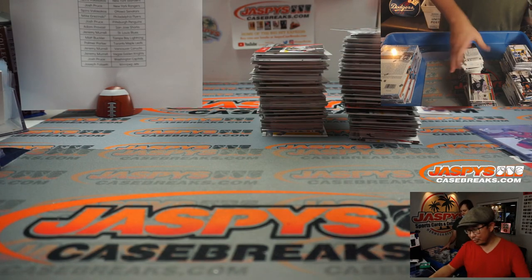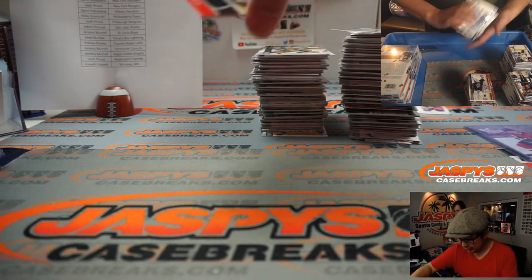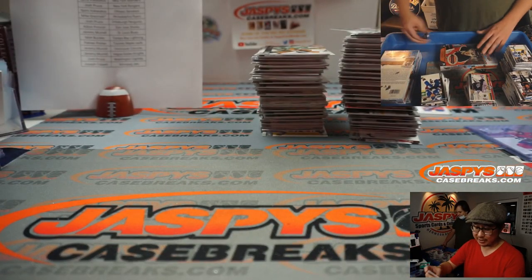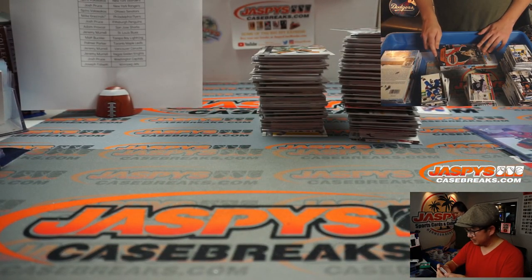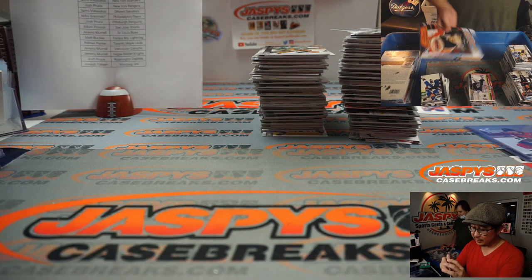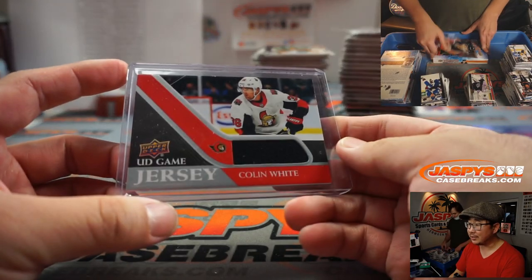So these are all group breaks. People buy a share over a case or a box, and then we rip it open. On the personal side of things, you're just buying the full box itself, which could be a lot more expensive, but you get everything. So at JaspysBreaks on Instagram, at JaspysBreaks on Twitter.